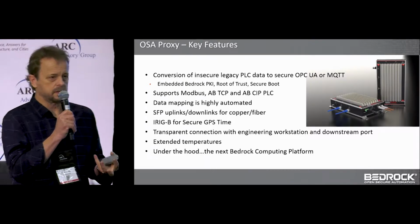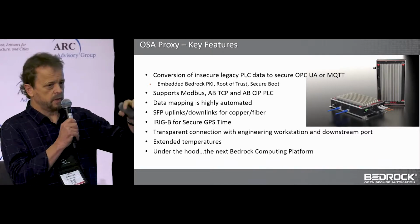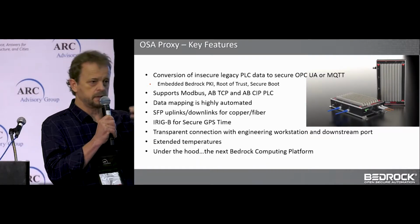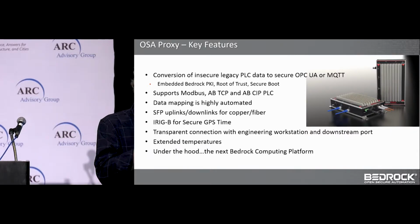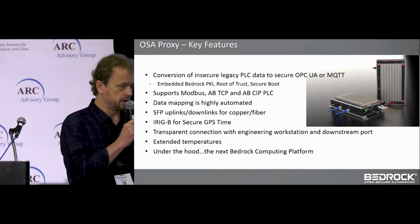So it's almost that easy in that the data mapping between a legacy database in a PLC and the tags that would be required in a conventional SCADA system are automatically, or automagically, mapped by some very sophisticated software and device.